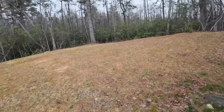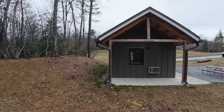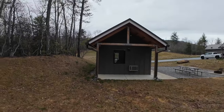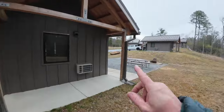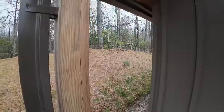I'll kind of walk out here. It's raining right now, so I'm actually going to do my activation in the cabin. But these cabins are very nice. They have heat, air conditioning, electricity. I mean, really all the comforts of home. There's a bathhouse right up the walk here. It's really cool.